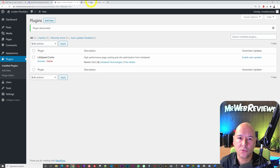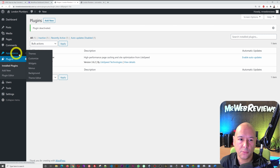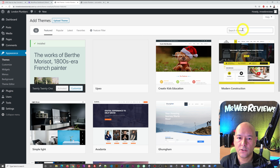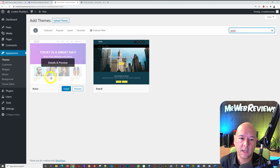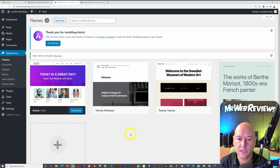So next step is to actually improve the look of our website and install a theme. For this, we're going to open themes. Then we click on add new. And in the search box, we're going to type in Astra. There you go. And then we're going to click on install. So again, this is going to take a few moments, depending on how fast the internet connection is. There you go. Installed. And all you have to do after this is click activate. So that's it. Our website theme is installed and activated.